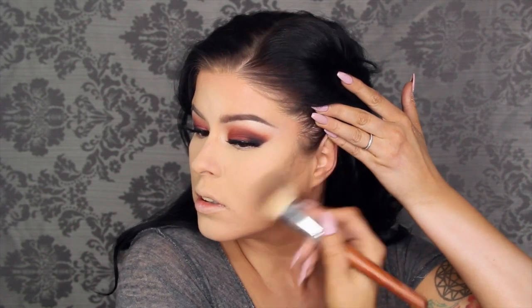HD bronzer on this really fluffy brush that I got from a vegan brush line from Vanity Planet. I'll leave all the information about that down below. It's like my favorite bronzer brush in history. And I'm just putting that all over the outer parts of my face, back of my cheekbones, my forehead, my temples. I really wanted to bronze this look up. But as always, do what you want.